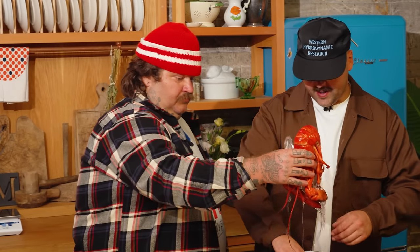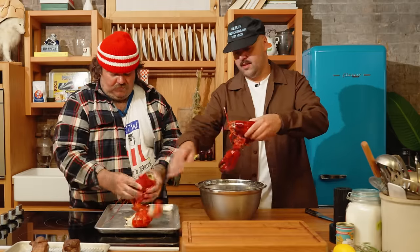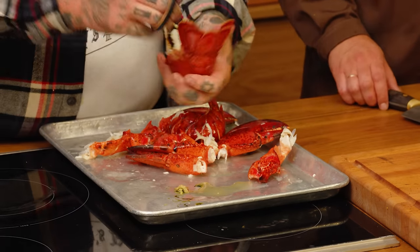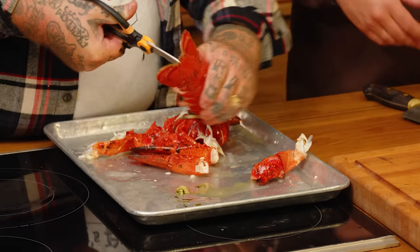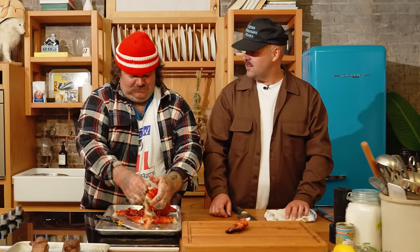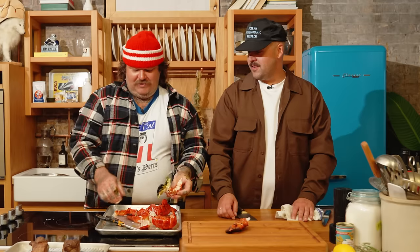It's lobster cracking time. All right. There you go. This here, this here, this here. Tails, claws. Pick all the lobster meat, all of the lobsters, and chop some, keep some intact. This one's good. That's perfect. That's the best part. That's the best one.